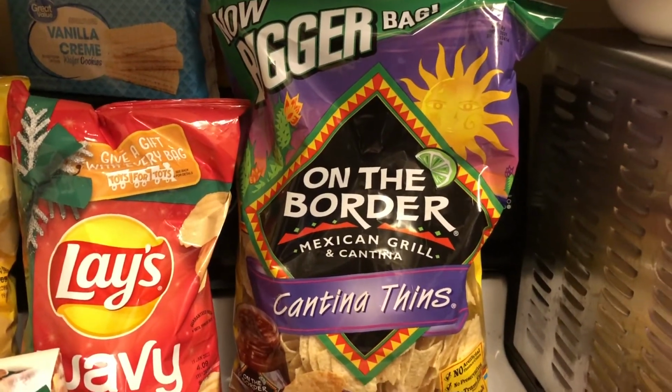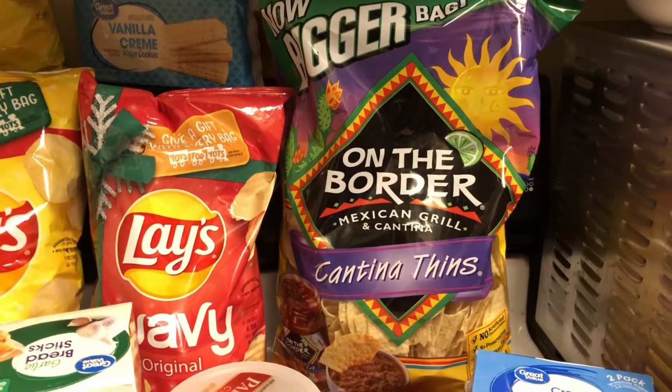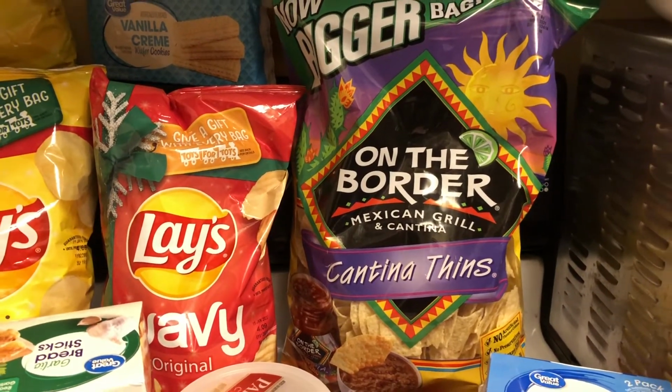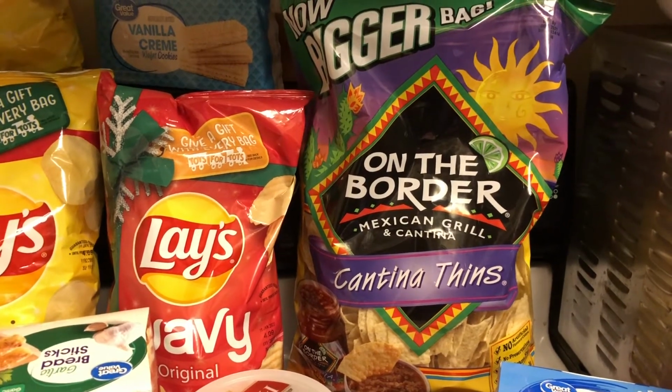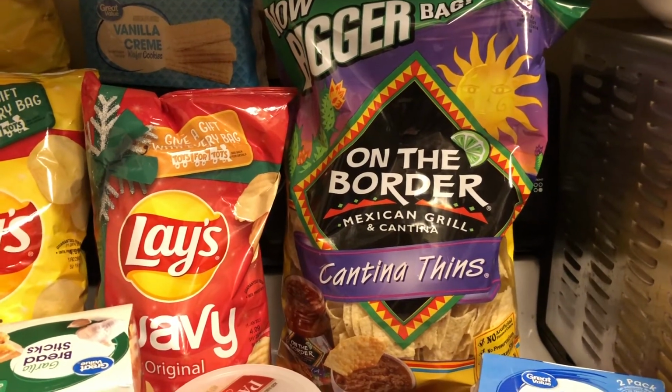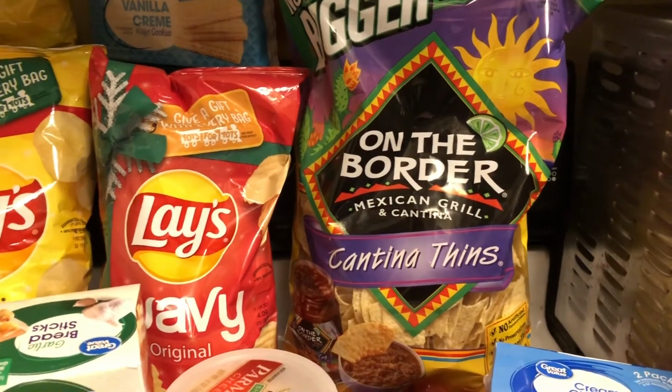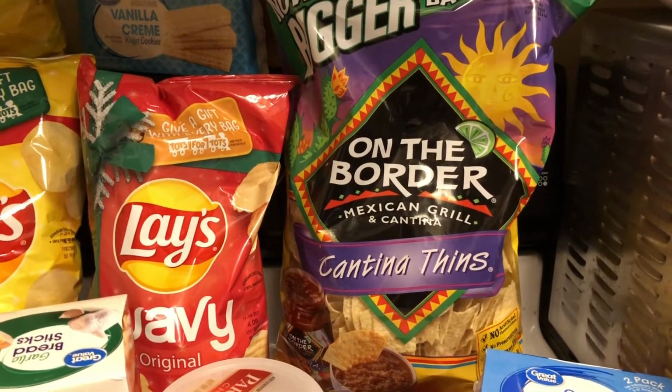I did get some On the Border chips. I have a whole bag already, but I'm going to use those because I'm going to make my knockoff Hacienda sauces, and that will be what those are for, which is why they were purchased. And these were purchased to make some nachos because I have some queso sauce.